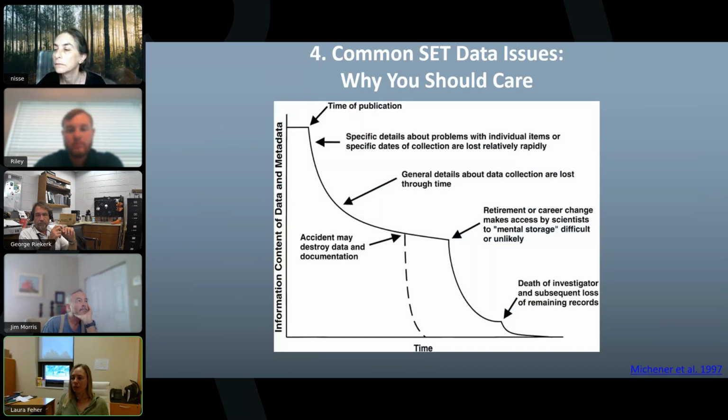So I'll just briefly go over this graphic, which is from Michener et al. in 1997, and it demonstrates how lost knowledge about a data product can happen over time. The research team publishes a paper, and then over time, specific details get lost as those people move on to other things. Then over time, we might have general details getting lost, and ultimately having people move on, and we might have some accidents or unintentional destruction of data. I'm not going to go over this graphic in too much detail, but it's really just to show that this is something that people have been thinking about for a long time, and I think it's something that we all need to be cognizant of.